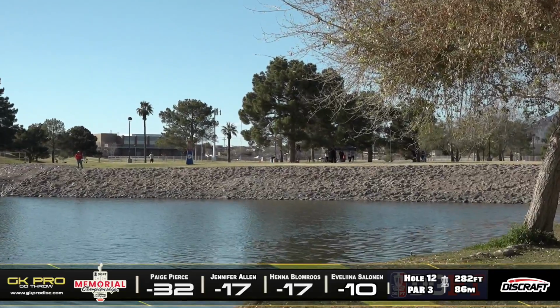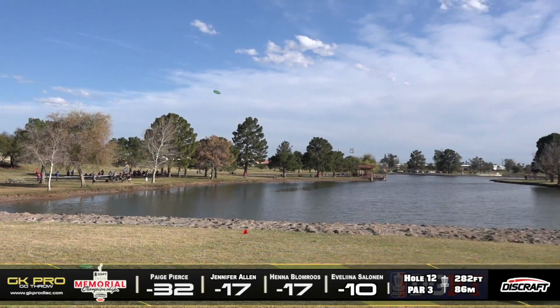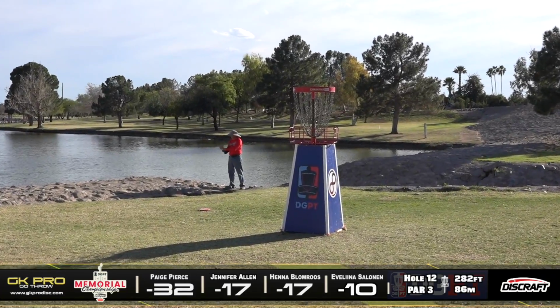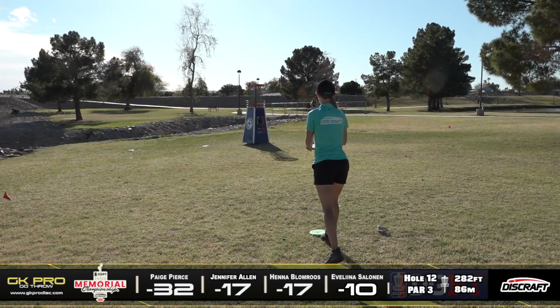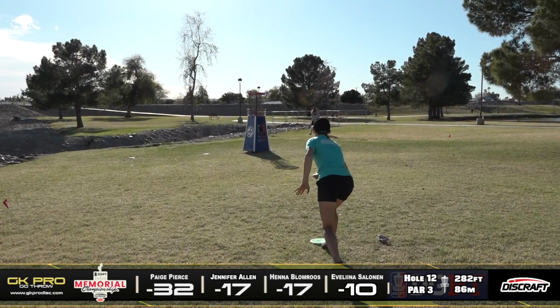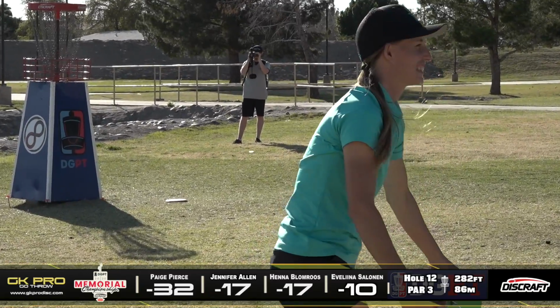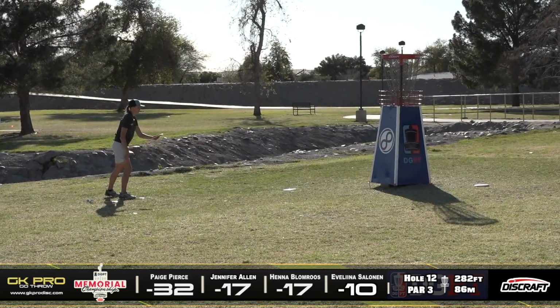Jen taking something a little bit more overstable, floating it way out to the right. Perfect. Is that a putter? That was actually her Rock 3. The way it landed was so soft. Oh. Just a little low.